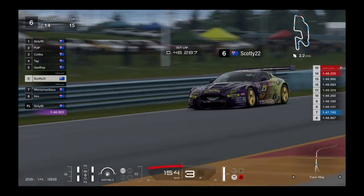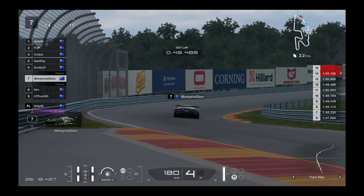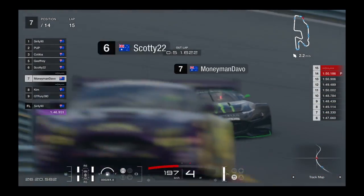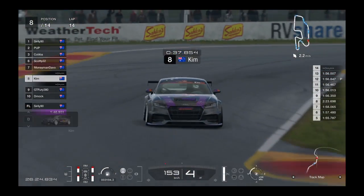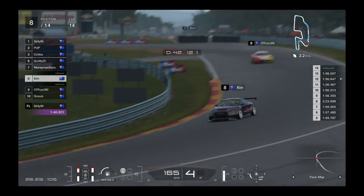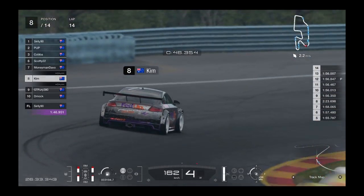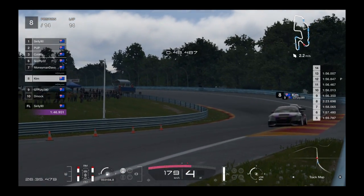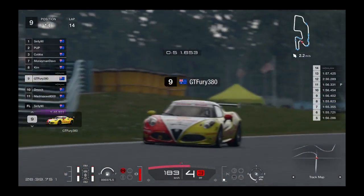So Scotty 22 changes up onto the softs here now. Moneyman follows him out also on the softs. Kim still holding down P1 for the Group 4 cars, ahead of myself there. So Kim had pitted a little bit earlier, so he'll have more wear on his tyres.